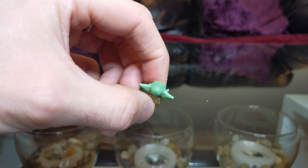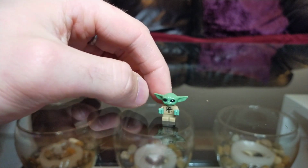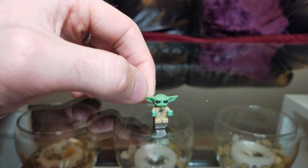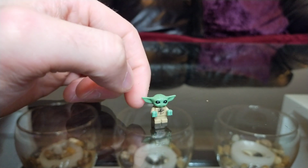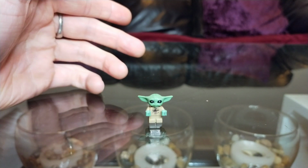There's a little bit of wrinkling up on the head there. You can see his big eyes, and it's molded quite well, the head, I think. But there's not really an awful lot more to say about this. It's definitely a nice figure, and as I said, it's great to get him in a cheaper set for once. But yeah, happy enough with this minifigure.